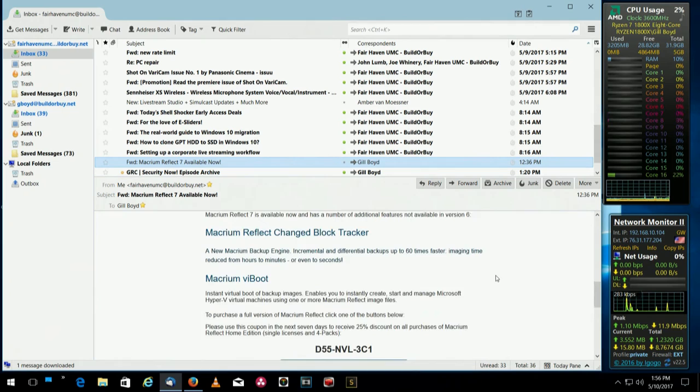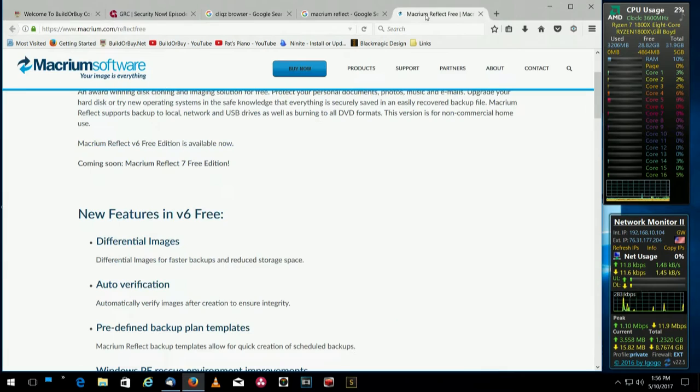Let's see, Macrium Reflect. It just says version 6 free edition. So I don't know when they're going to make the version 7 free available. 30 days, 90 days, I don't know. It's coming. Like I said, I have a license for the paid version that I will probably upgrade at some point as well, because there have been times where I've needed that capability, and that's why I bought it for 4 machines. It was like a piece of insurance. The newest version is 6.3.1745. Okay. Because this thing just updated a few minutes ago.